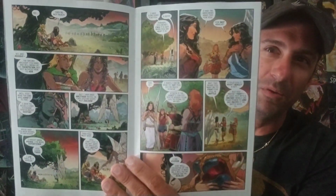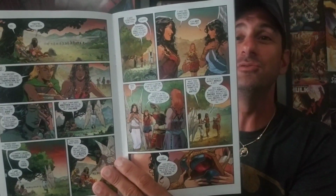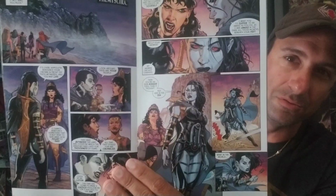But with these villain covers, it might interest you in actually reading a different story from DC that you haven't read for a while. So we have that there too. So yeah, pretty cool. The artwork looks great, but I don't really hear anybody talking about Wonder Woman right now.